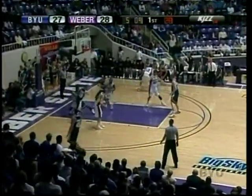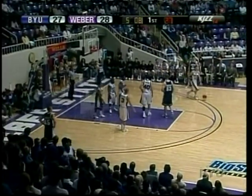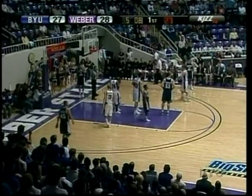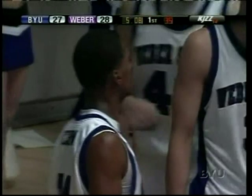I tell you what, it's been a great ride with this team. You know, I don't know when it's going to end, but I tell you what, these guys are a pretty special group of kids. Panos with the foul called on him there for Weber State and the Wildcats.